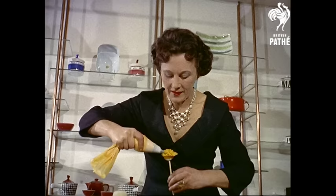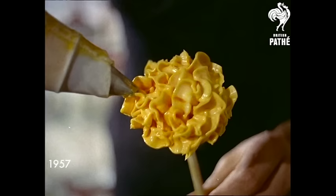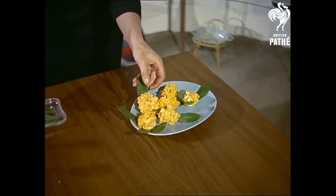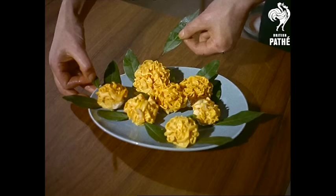How often have you gazed enviously at the exotic creations of master bakers and chefs? Well, you needn't feel envious anymore, for here are a few professional tips on what can be done with the simplest of tools and ingredients, demonstrated by the famous husband and wife cooking team, Fanny and John Craddock. These butter flowers are simply cubes of dry bread or cake decorated with butter, colored with a harmless vegetable dye.